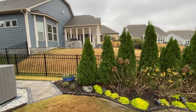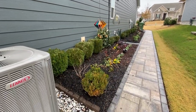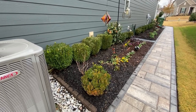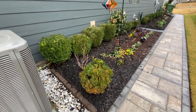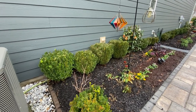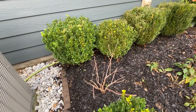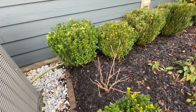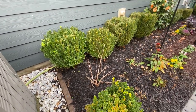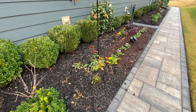We're going to go to the skinny side yard. So this is my skinny side yard. This area gets morning sun only and afternoon shade. And these sprinter boxwoods do look great. Even in the shade, they'll do well. This was a button bush that lost all of its leaves after I planted it. And I haven't seen any leaves appear, so I'm hoping that they will in the springtime.